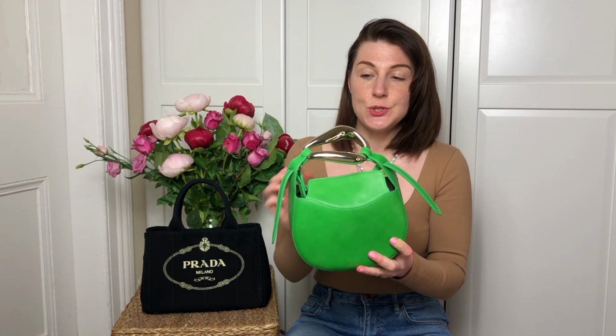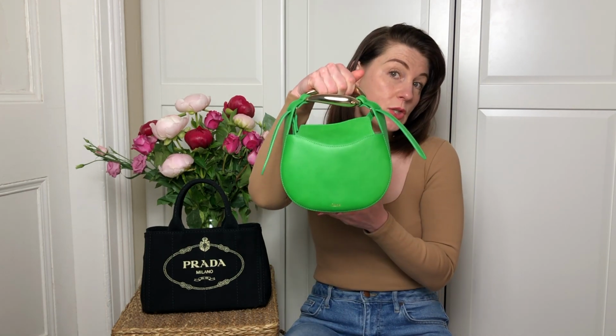And again, because it has quite a large capacity, the bag allows me to do that, and it's all nicely tucked in, and now I'm using it as a top handle bag. As I said, the strap is adjustable too.